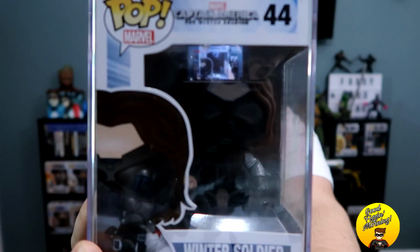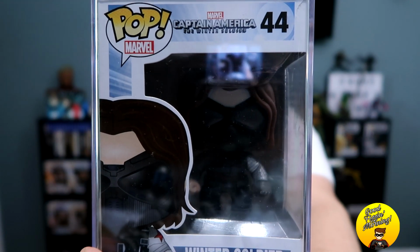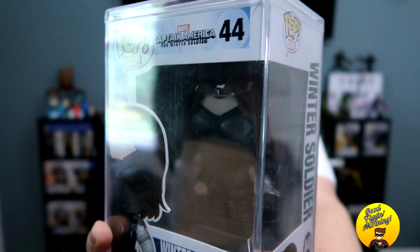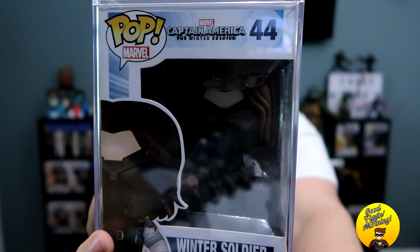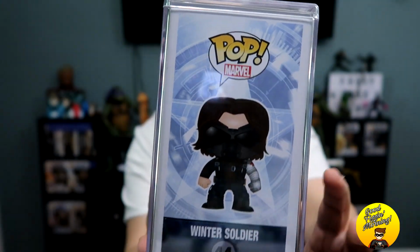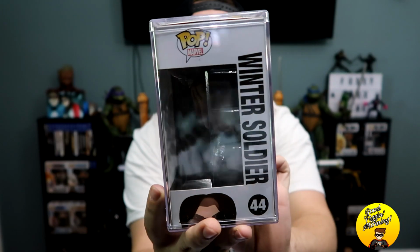It is the Winter Soldier from Captain America: The Winter Soldier, my favorite Marvel movie. Bucky is probably my favorite Marvel character. I love the Winter Soldier. He's my guy, you know what I'm saying? One awesome character. Has a lot of depth to him and stuff like that. Maybe one day he'll pick up that shield like he does in the comic. And there's the back of the box there as well. Really cool pop. I highly suggest this one.